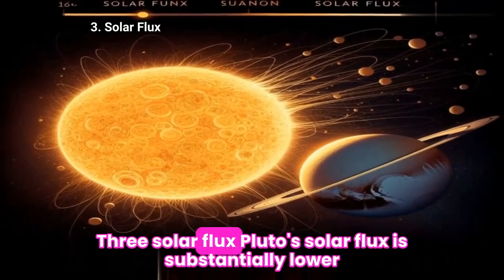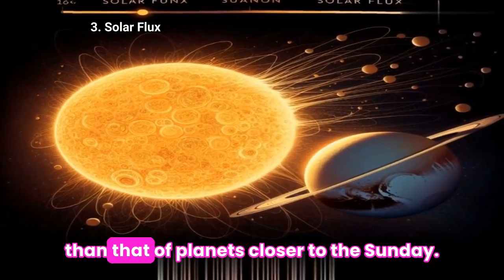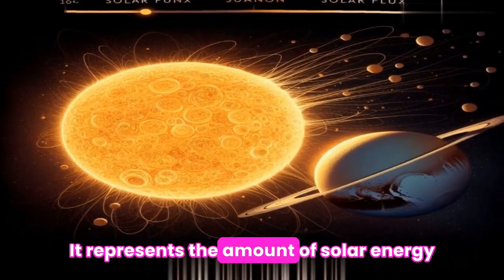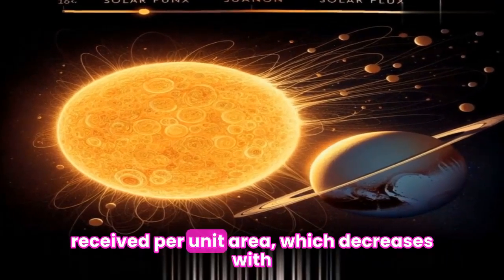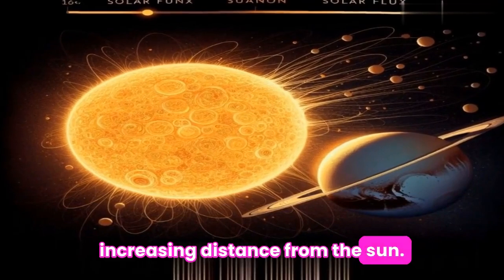3. Solar flux. Pluto's solar flux is substantially lower than that of planets closer to the Sun. It represents the amount of solar energy received per unit area, which decreases with increasing distance from the Sun.